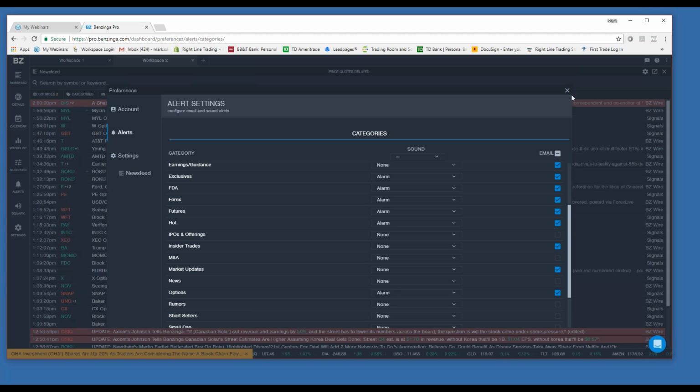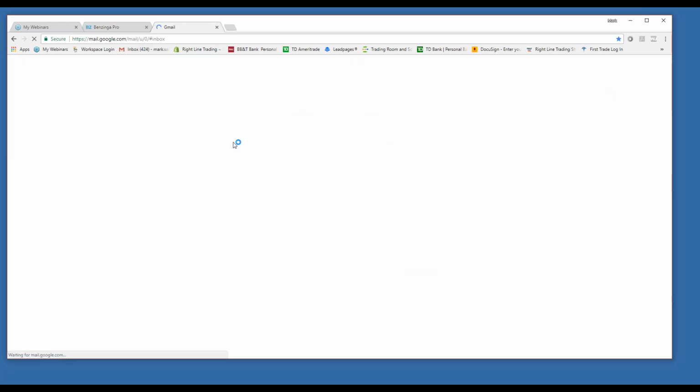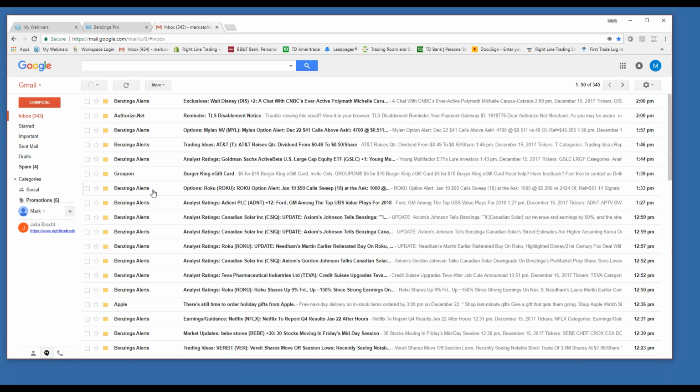So I'm actually going to show you my email. And hopefully I don't have any derogatory stuff in there, but there it is. These are all Benzinga alerts in my email. Also I have a Burger King e-gift card I can get as well. But this allows me to go through these all real quickly. Listen, it's time intensive, but if you want to trade yourself, this is what you have to do.